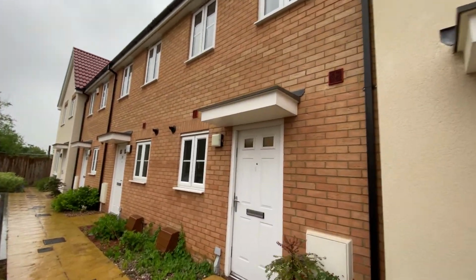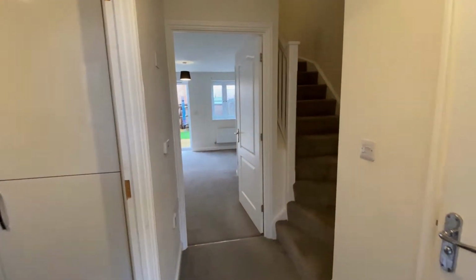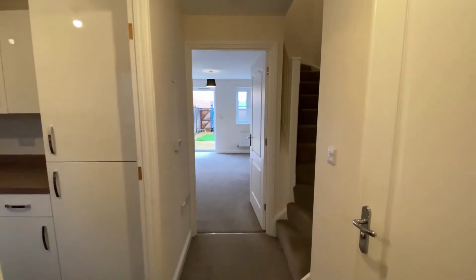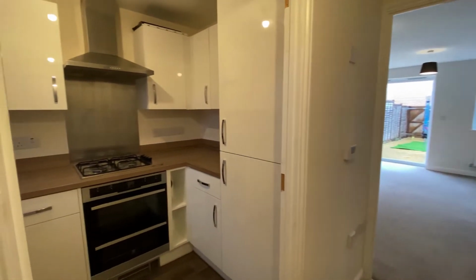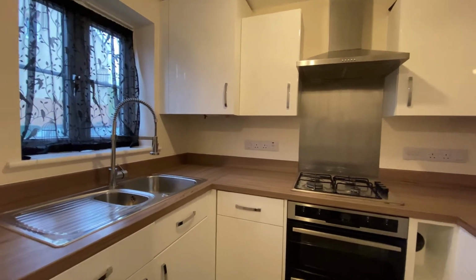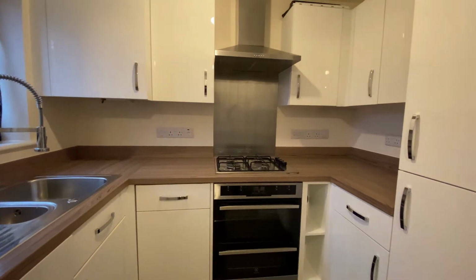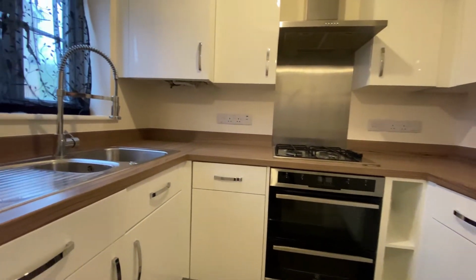Now, this is a two-bedroom, mid-terraced property, and it is presented immaculately. It's pretty much brand new, only built within the last 2 to 3 years, and it's ready to go. There's nothing to do here whatsoever. So if you're looking for a first-time buy, this could certainly be it. Or perhaps if you're looking for another property for your investment portfolio, this could be it as well.